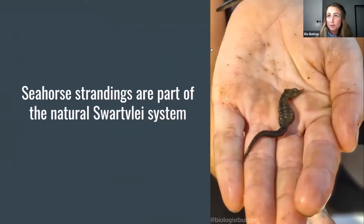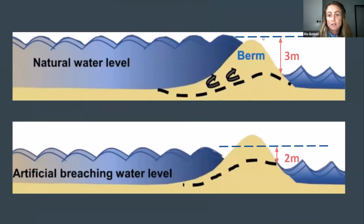But what I discovered from interviewing SANParks officials is that these seahorse strandings are part of the natural system for Swartvlei. So there would actually be more seahorses that ended up stranding if the estuary system was left to breach naturally. If it breached naturally, the water level would drop by 3 meters because this is about the height of the natural sandbank that forms between the sea and the estuary. But because it's artificially breached, they breach the estuary when it reaches 2 meters. So they break down the sandbank. So the drop in water level is less because it's a managed system, and so fewer seahorses actually get stranded.